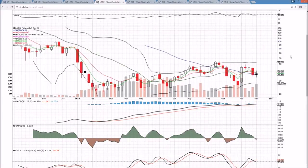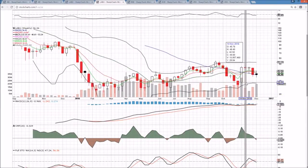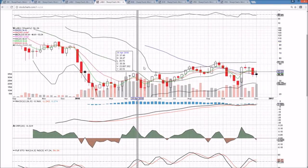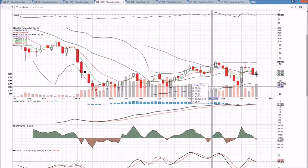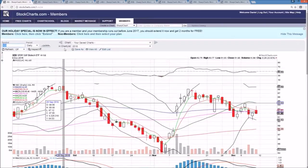LABU on the weekly is a very, very similar chart as XBI, but we don't have the 200-week moving average support to be going off of as a nice clear level to watch. So I would definitely be watching XBI in tandem with LABU, because LABU is subject to time decay, whereas the XBI, the SPDR sector ETF, does not have time decay, and that's more of a true analysis of the sector, in my opinion. So I actually don't have LABD up here.